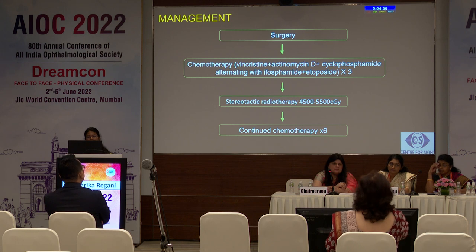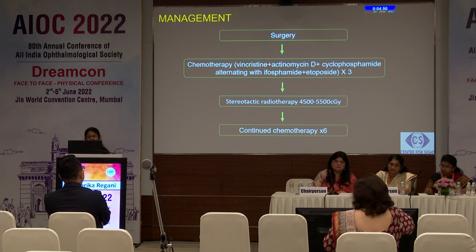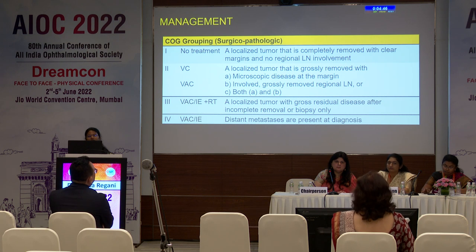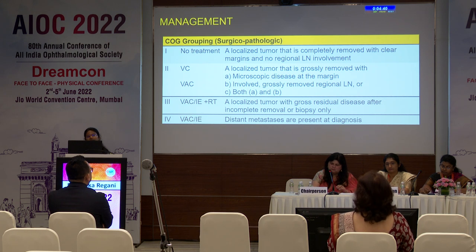So this is the management protocol we discussed: surgery followed by chemotherapy, then radiotherapy, and again chemotherapy to complete 6 cycles. This was the management we followed from the Children's Oncology Group, and most of our patients fell in group 3, that is chemotherapy plus radiotherapy.